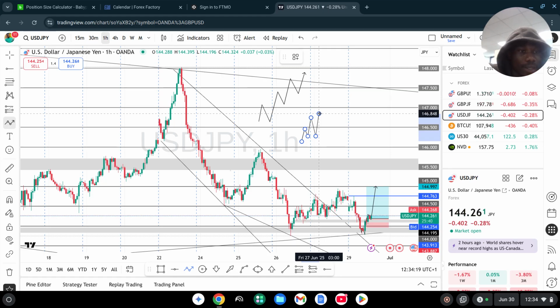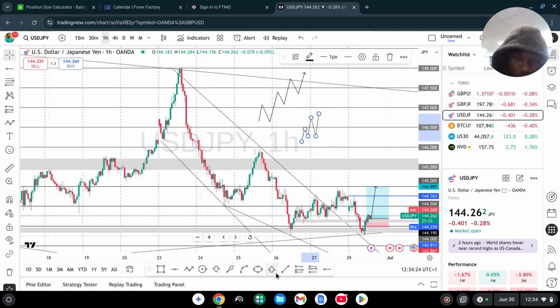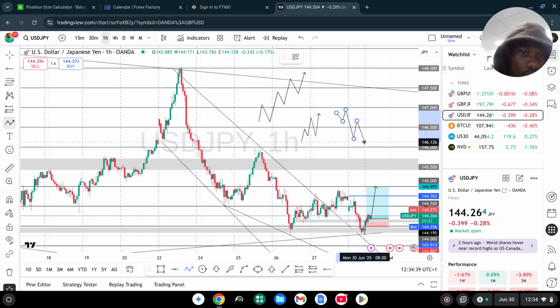But if you are selling, make sure the market is doing this. If you want to sell, make sure the market pulls back up before you short or before you sell. Don't join the market going down, because the market always pulls back. If the market is going up, it pulls down before it takes off.